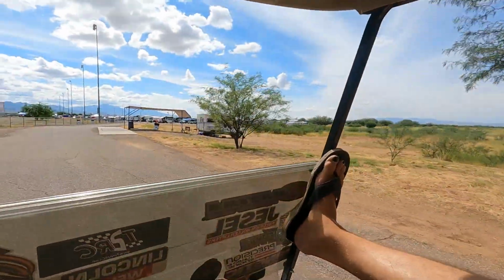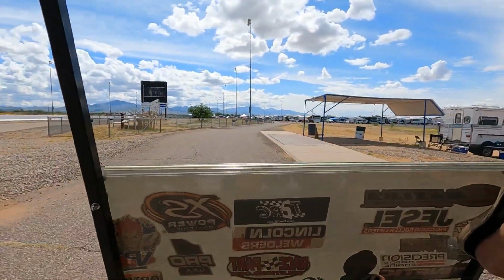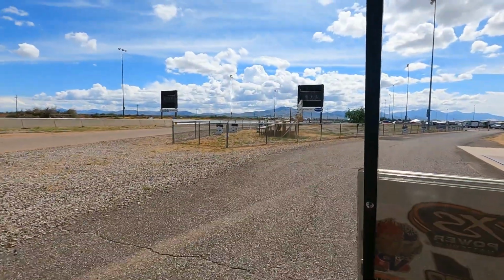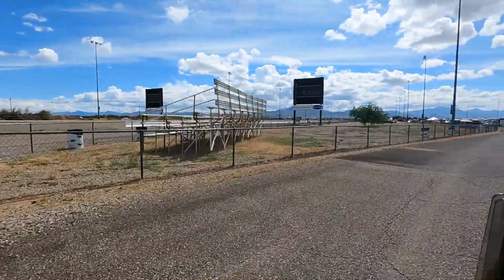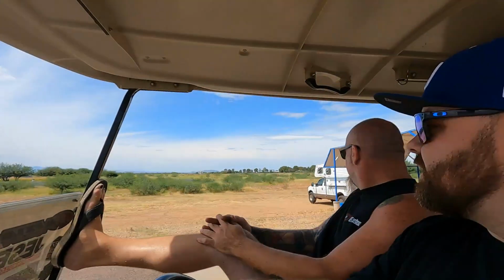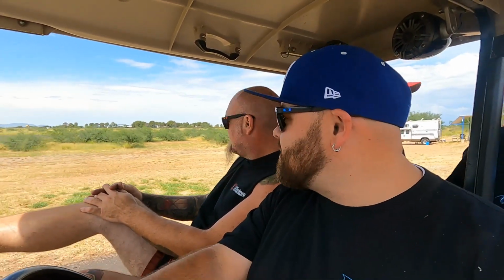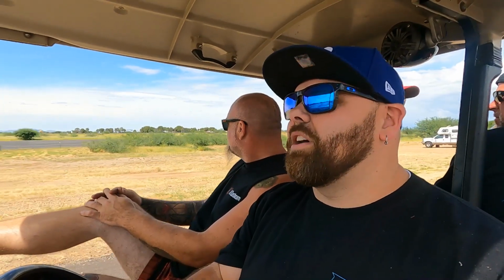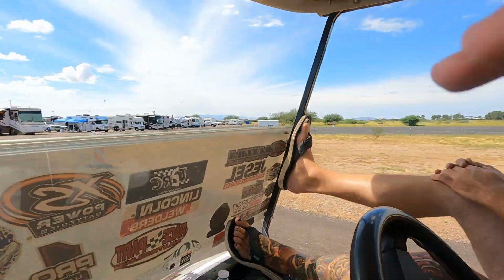And then here's the scales, the ever important scales. Oh, there's some grandstands. It is an interesting placement of grandstands. I'm sure there's not a whole lot of people sitting there. So that'll conclude our drive around here. That's Tucson Dragway for those of you that have never been here like us. We'll turn it back on once we start racing here. What do you think that deal is?